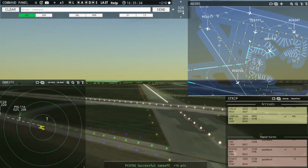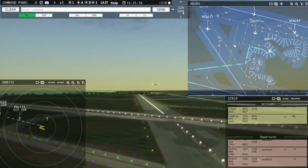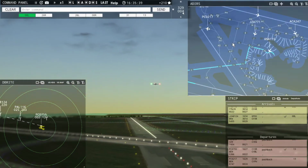All Nippon, okay. You're All Nippon. And it looks like Pascal's in the air.